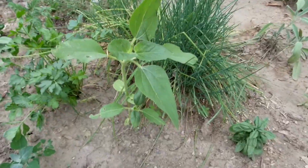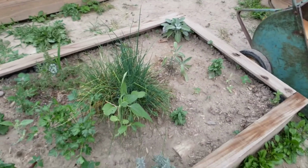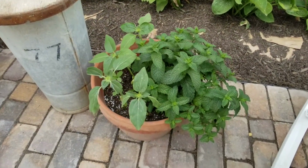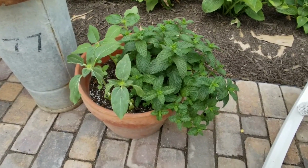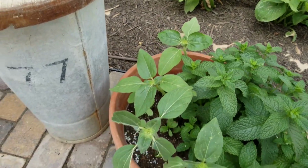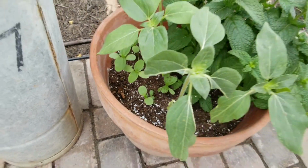I also have a really nice sunflower coming up here, which reminds me, I want to give you an update on the mint. Here's the mint that I keep on the patio, and this stuff just keeps growing like crazy. It's totally taking over the pot, and I love how it's just falling over the pot. And then these sunflowers that I grew next to it are doing really well, and I have some zinnias that will hopefully grow before they get shaded out there.